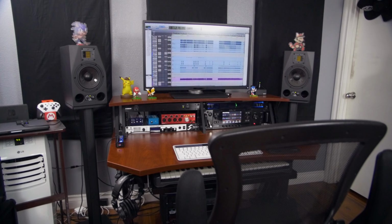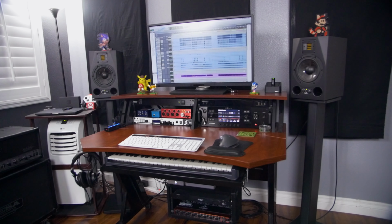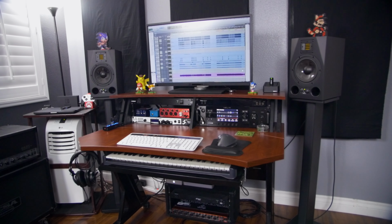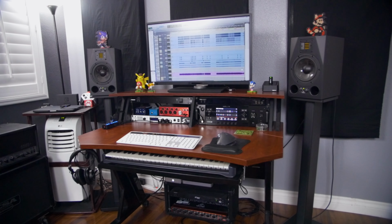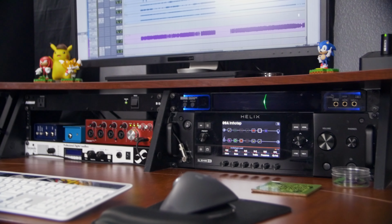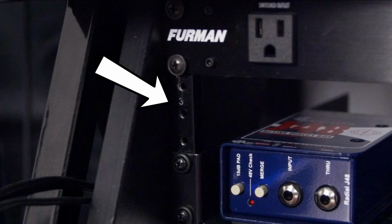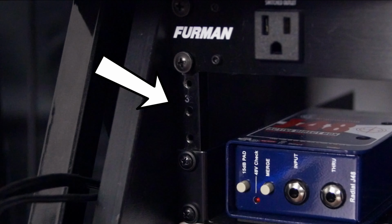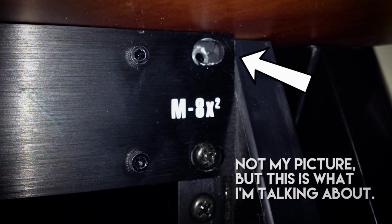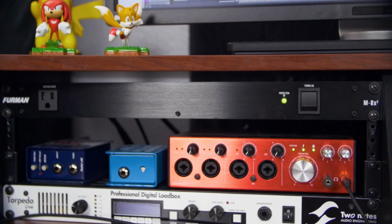I guess I'll start with the desk. This is a Studio Trends 46-inch studio desk. This is the desk that you always see at places like Guitar Center and places like that. This desk is cool because it has two 4U bays right on top of it, and it's pretty solid. My only complaint is that the holes where the screws go into in the original rack rails didn't line up properly with any of the gear that I tried to install on it, so I unfortunately had to switch them out.